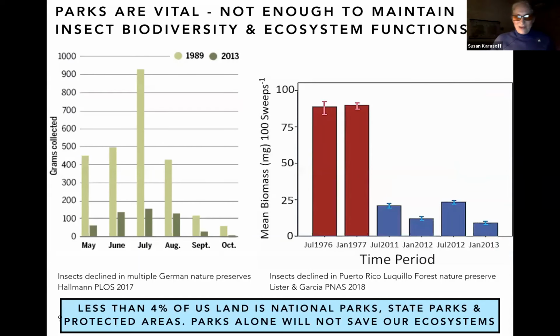So we used to think that we could just stick all of nature, all of our wildlife into parks, and that everything would be fine. Well, it turns out a couple of completely different studies, one by German researchers in multiple German nature preserves, and one in a Puerto Rican nature preserve, showed that no, we're losing a ton of insect biomass and biodiversity. So parks are vital, but they're not enough to preserve insects and all of the functions that we need from our ecosystem. Less than 4% of the land in the United States are national parks, state parks, and protected areas. So parks alone are not going to save our ecosystems.